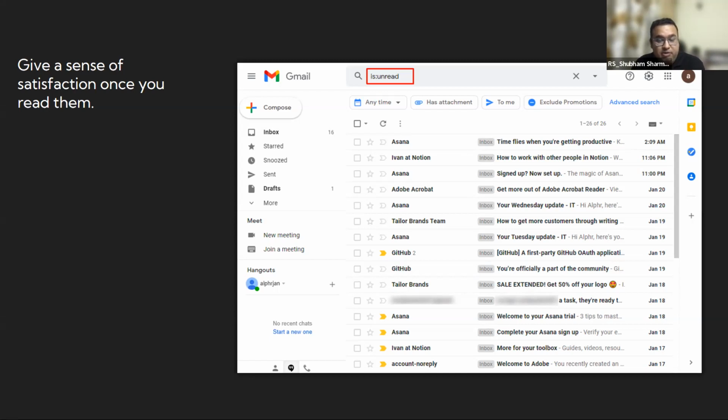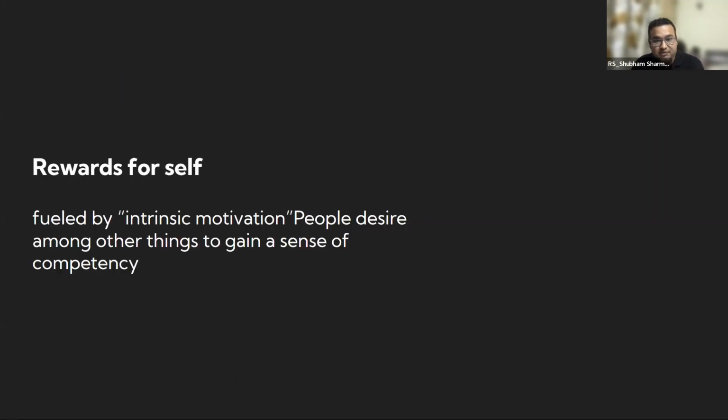Can you go to the next slide? The whole thing, this reward for self, is fueled by your intrinsic motivation, where people desire, among other things, to gain a sense of competency or a sense of completion. So yeah, that's it from my side. And if this whole gimmickry of rewarding in terms of self comes with some mystery and magic tricks, it will be more enticing. So yeah, thank you from my side.